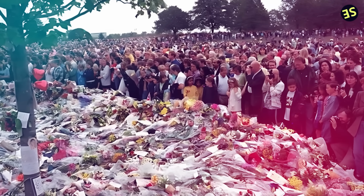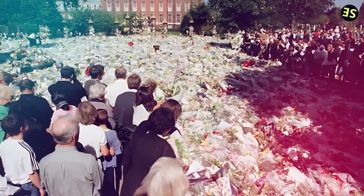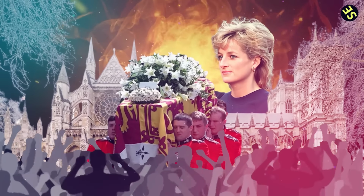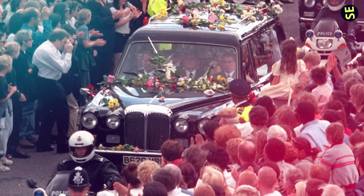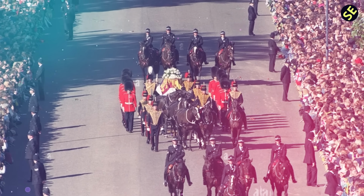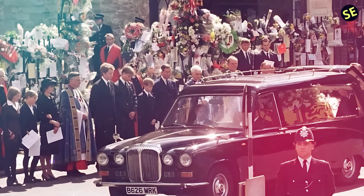Temporary structures were erected to manage the crowds, and arrangements were made to collect and process the vast number of flowers left by mourners. This public involvement extended to the creation of impromptu memorials across London and the silent vigils held by thousands. The sight of streets filled with grieving citizens became one of the most enduring images of Princess Diana's funeral, truly cementing her status as the people's princess.